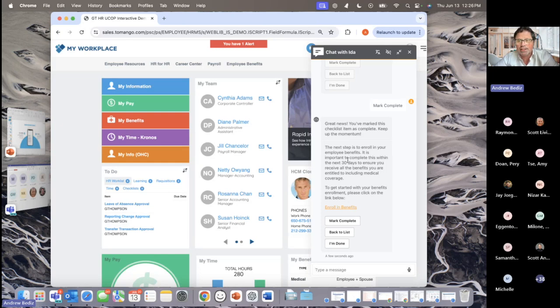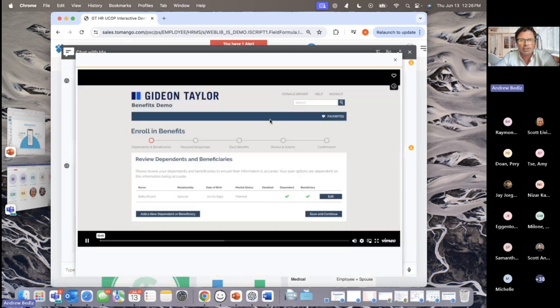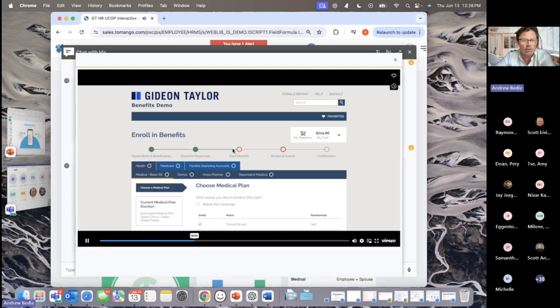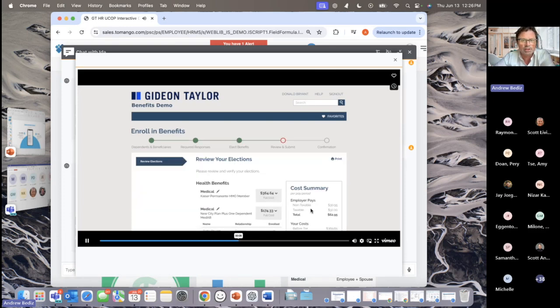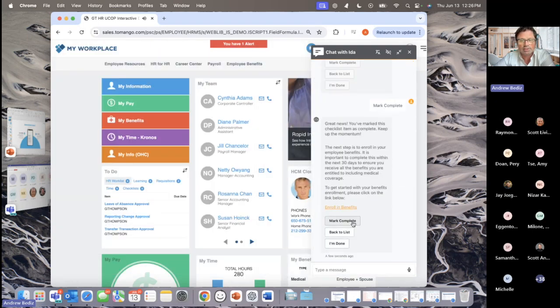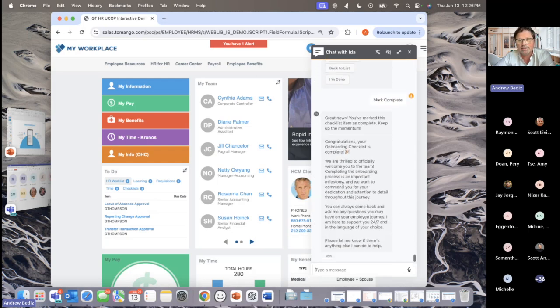Final step, you can see I didn't have to click a step. It knew there was only one step left. So it says, hey, I need you to enroll in benefits. Now, benefits is a bit complicated. It's probably not well suited for chat. So in this case, we're going to bring the user into an example of one of our benefits processes. I'm walking through the whole wizard, going through that process and signing up for benefits. So I'm done with that. That's the last step. And you can see here, now the bot says, congratulations, you're done. Great to have you on the team.